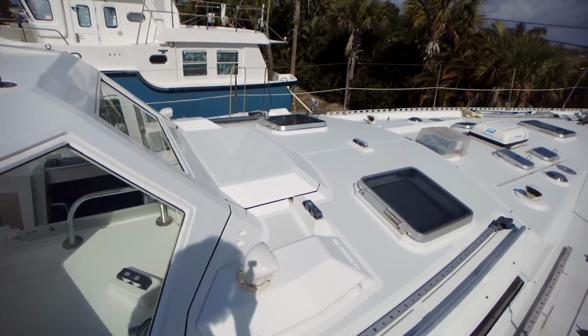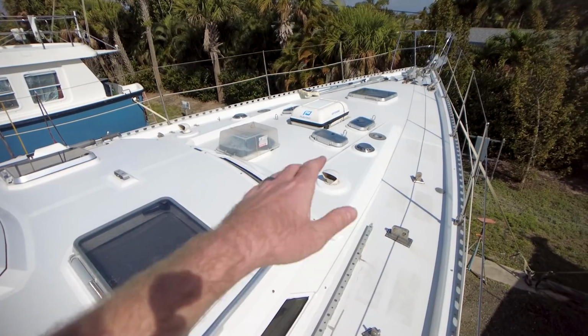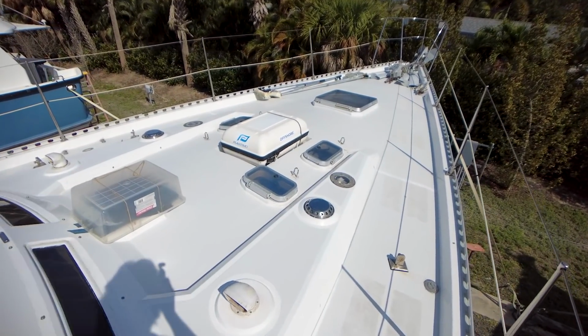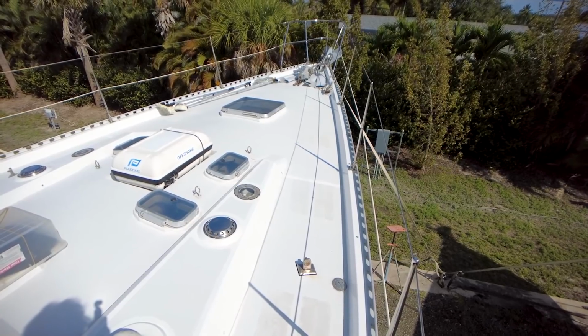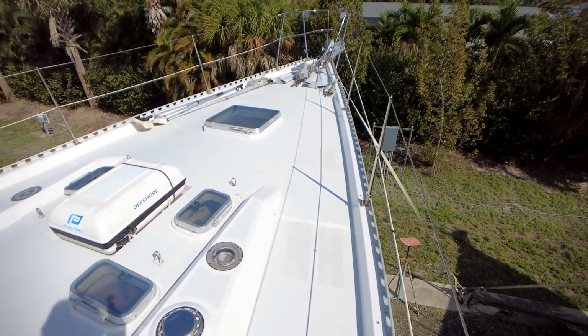Plenty of ventilation. I mean, there's ventilation all over the deck. There's hatches, there's dorades, there's vents. Got a life raft right up there on the foredeck. Nice looking foredeck. Really safe. You can tell this thing is built for offshore passages. Everything looks overbuilt. Everything looks safe, meant to keep you on the boat.